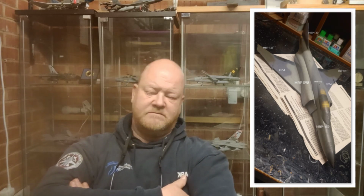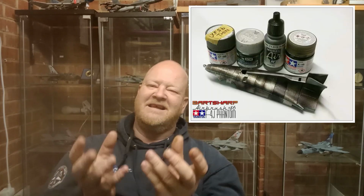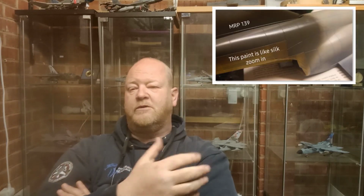Tail, fine. Stabilizers, fine. Heat shield, fine. I'm saying that. Do you hear that now? I'm smiling. I'm saying that because, again, Tamiya one, it's a single unit, whereas on this one, obviously, we're moulding it.